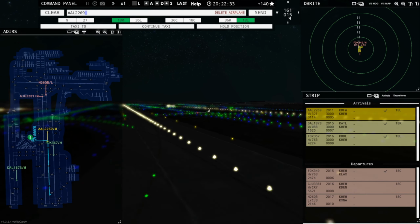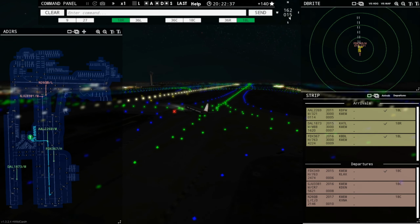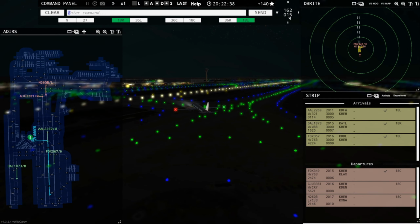American 2269, cross runway 18 center. Crossing runway 18 center, American 2269.